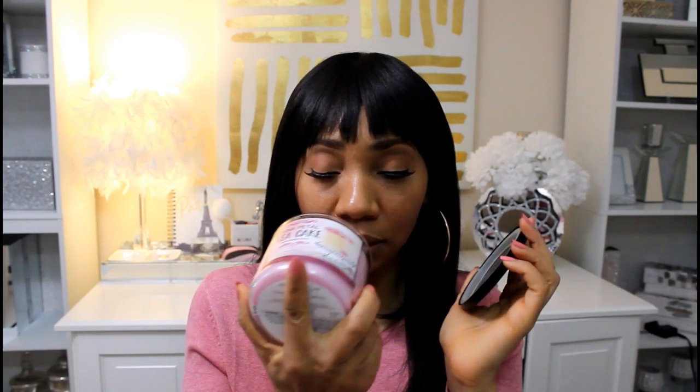Oh, and it smells amazing. If you have not smelled this one, definitely go smell it. Again, the notes on this one are pink rose petals, pound cake, which is why I love it. It has that sweetness to it, and vanilla glaze. And girls and guys, this one is to die for. So beautiful. I just love this scent right here.